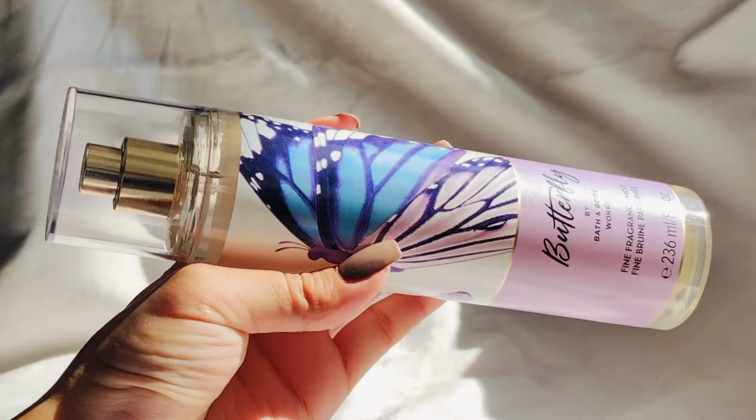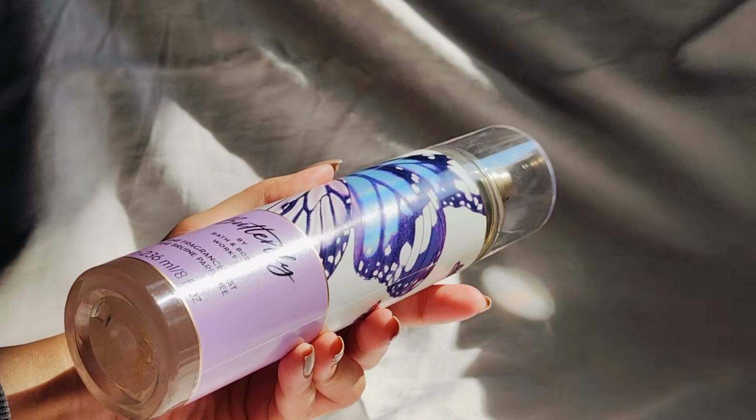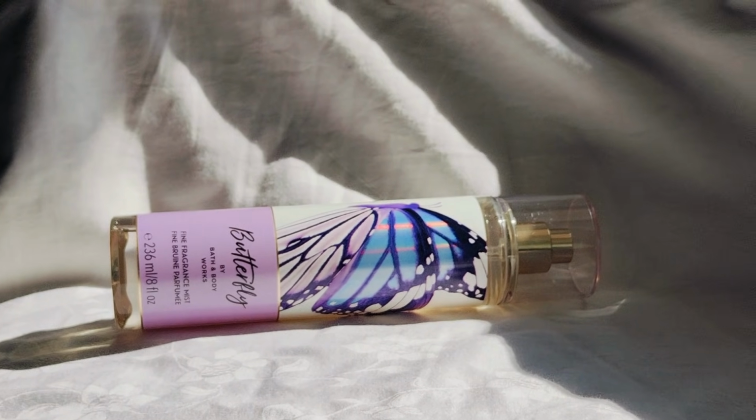I was attracted to buy this one because it has iris, which is one of my favorite perfume notes, but this iris is a no-go for me. This isn't it. This is giving nothing, to be honest.